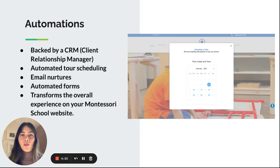Okay, so first and foremost, the number one way to improve your overall website, and this is from an experience point of view, is to include automations that run throughout your website. A great way to do this is to have a CRM that works 24/7 behind the scenes in order to back these automations. A CRM is a client relationship manager, and it's just going to help you keep track of all of the contacts that are coming in through your school website. This is going to be important and valuable when it comes time for you to touch base with these people who are showing interest in your school and in your programs.